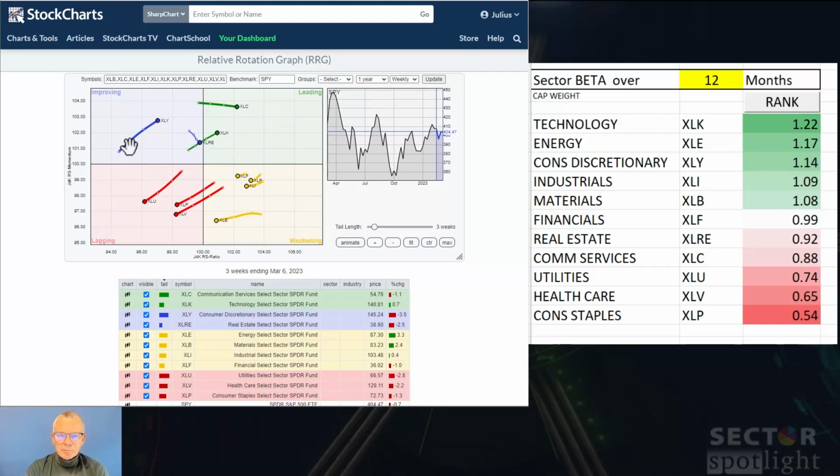All in all, what we see here is that the general picture is for investors to move to the higher beta, i.e. higher risk sectors. And they are moving out of lower beta, lower risk sectors. That is more a bull market phenomenon. It's a bullish sign rather than a bearish sign.